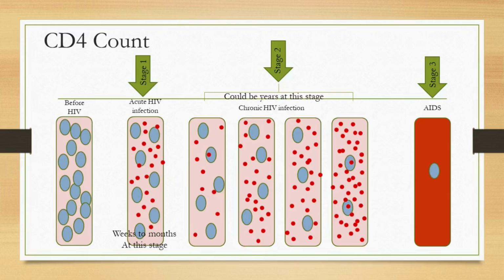So at this stage, again, they could be asymptomatic for years. They call it the clinical latency phase. Again, HIV continues to multiply because there is no cure for it, but we're hoping to slow that process down. And we slow that down with that antiretroviral therapy. Then we have the third phase, that's AIDS. That's the far right picture, that's stage 3.